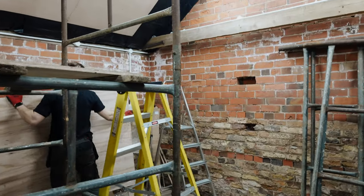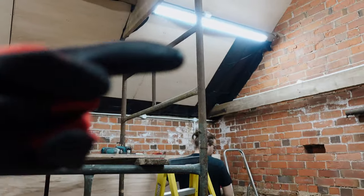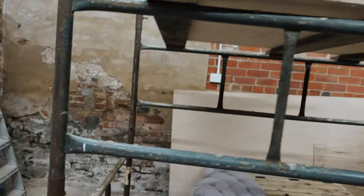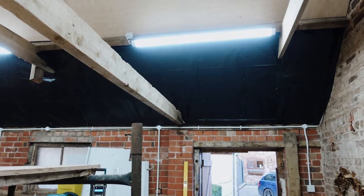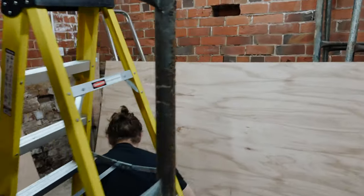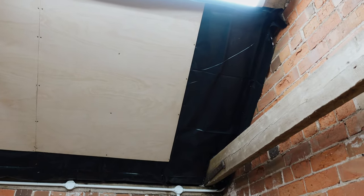Yeah, next job is to fill in this gap here. And then after that, we're going to go all the way along there. We should have enough boards left. We've got three boards and we're going to fill that side as well. So hopefully it'll be all right, but if not, we can just get some more boards. Jack's just measuring up this little section. And I'll show you when it's done.